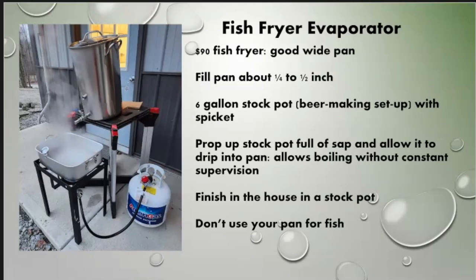If you're doing RO, you're already going from 10 or 15 gallons of sap down to 3 gallons. So you've significantly reduced how much boiling you need to do. If you're down to 3 gallons, you could probably do that in your house without destroying your wallpaper and the drywall and so on in your kitchen. I like to use a stock pot. This is the same stock pot I use for finishing my maple syrup, except for this one.